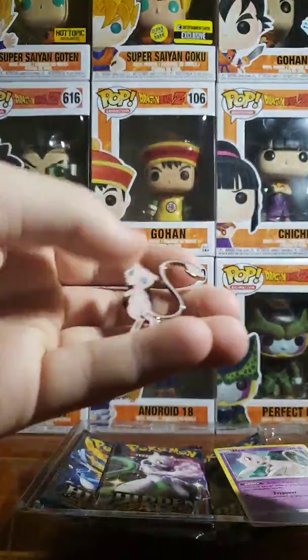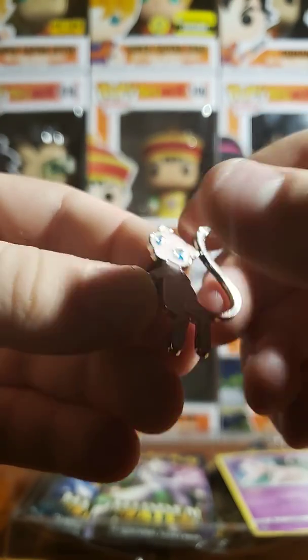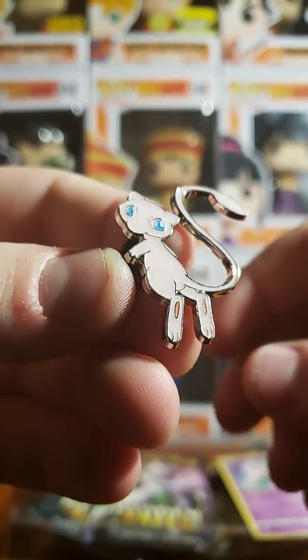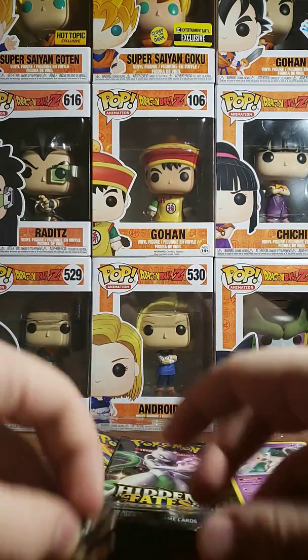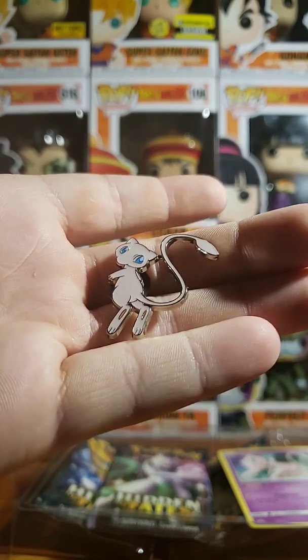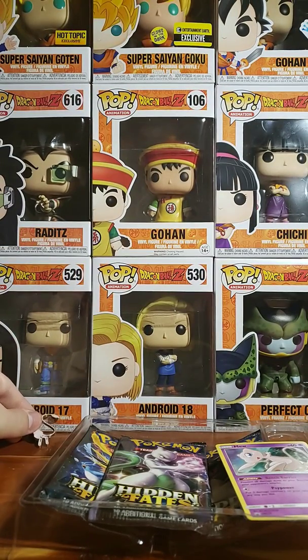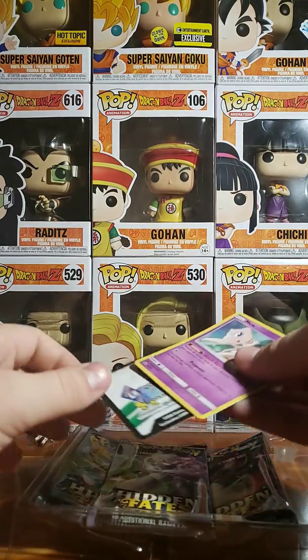So we have the pin here, which is actually really sweet. I don't know how I feel about the pinkish coloring. I feel like it should be a bit darker, but, oh, dropped it. Oh, where did it go? Can't see it. Let's see if I can get it in my hand and give you a better look. You got the Mew pin. That's pretty cool. Then we got, of course, our promo. Oh, so you do get a code card.